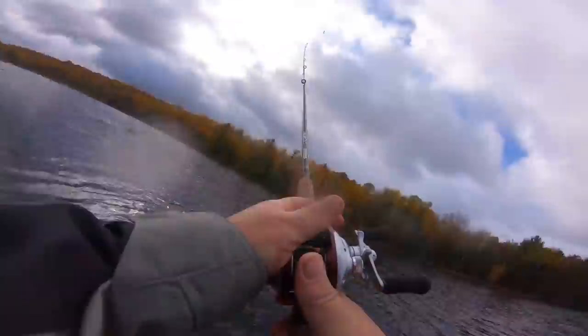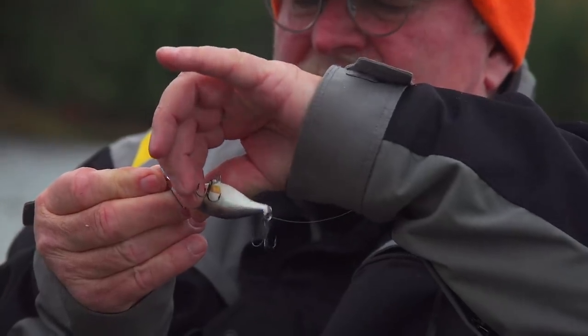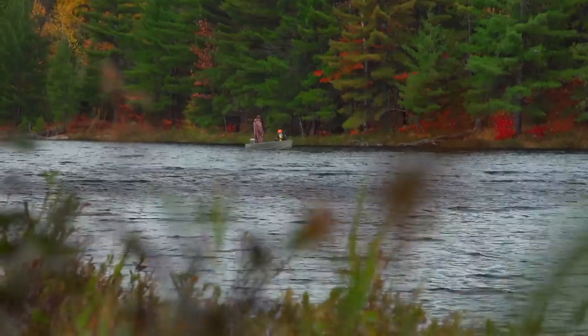AJ approached us about doing a late season bass fish. That's something that Jim and I have never done. Usually come around September, the rods are the least of our interest, and it's time to focus on hunting.